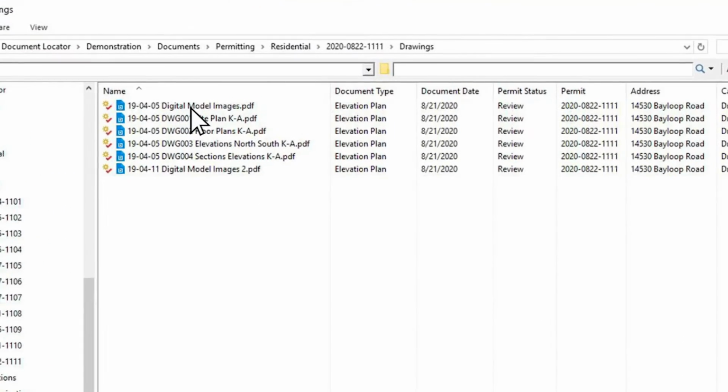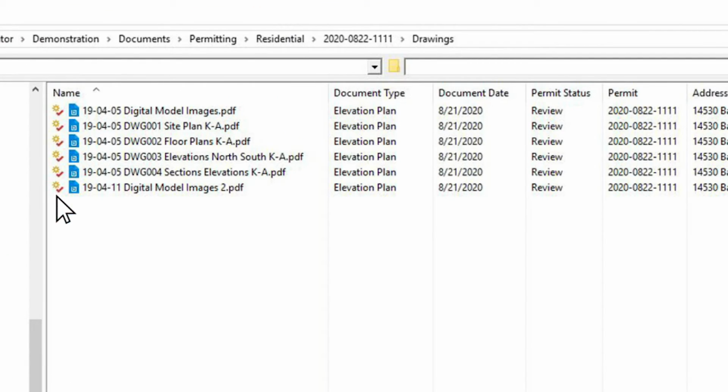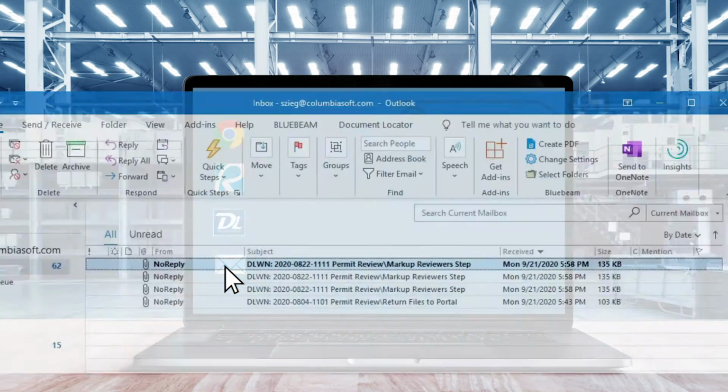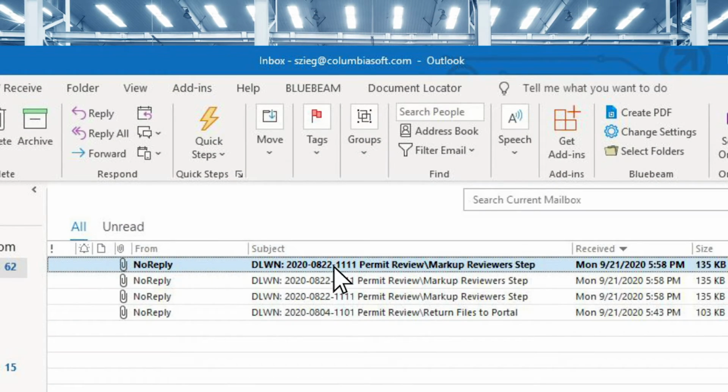With the workflow now underway, the files have a gear icon plus the red checkbox, indicating the files are checked out in the system and have been uploaded to a Bluebeam Studio session for review. The list of reviewers selected by the permit tech receives an email, with the permit number included, indicating they have a new session to join and to perform reviews against.